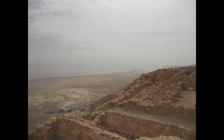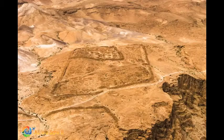The idea was, if the Romans come, they will die. But to continue living. The Romans came and put a siege around. The Romans understood they could not attack simply. There's no way. So they built a siege and they built their camps and they planned for a long conventional military siege. This is what they did. And the movie showed it very well.